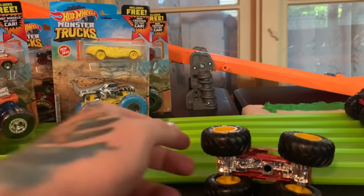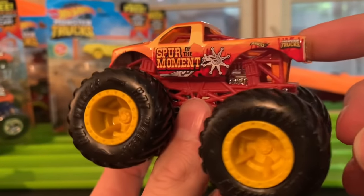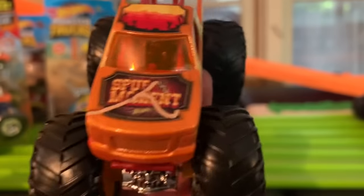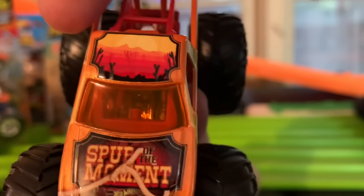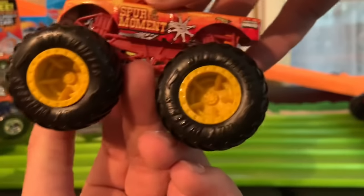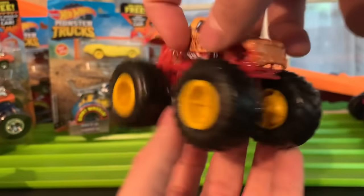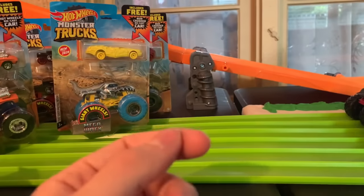All right. So first up, we'll look at Spur of the Moment. Definitely got the pickup style again. Definitely got the Wyatt Earp aspect. Cowboys. Got a rope around there. I love this. This looks nice right here. It's a nice decaling there. Of course, you got the boot spur right there. I don't know if I really care for the yellow wheels, but that's just me.